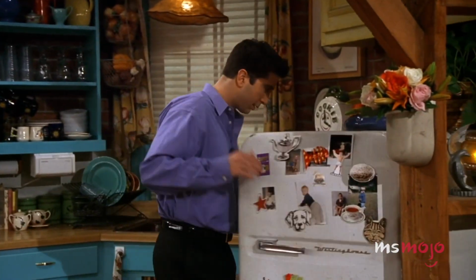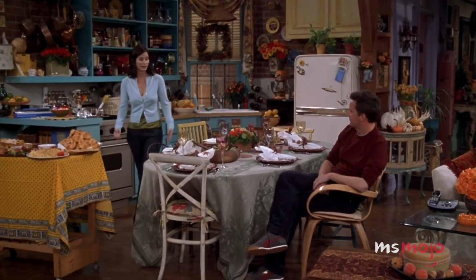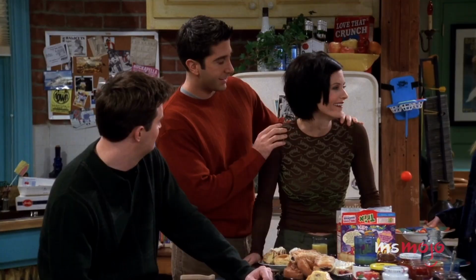We saw the gang get stuff out of the fridge quite often, especially Joey, and especially in Monica's apartment. However, most of us probably assumed the refrigerators were just props and didn't actually work.